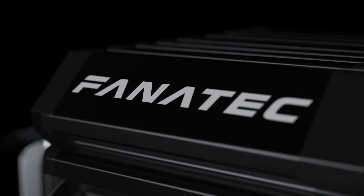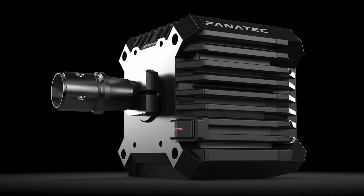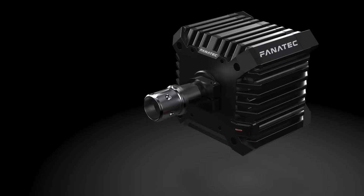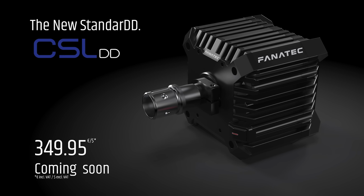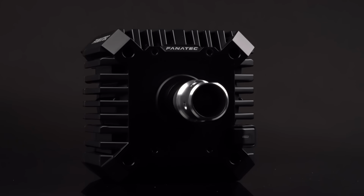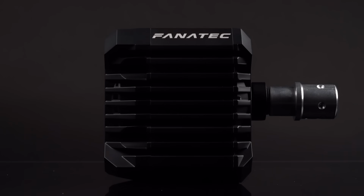Introducing the Fanatec CSL DD wheelbase. Our advanced direct drive technology from the flagship podium wheelbases has been condensed into the CSL DD and is now available at a much more affordable level, setting a new standard for performance starting at €349.95. In this video series, we'll explain all you need to know about this groundbreaking hardware.